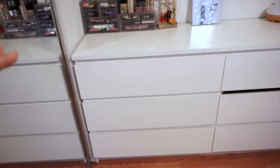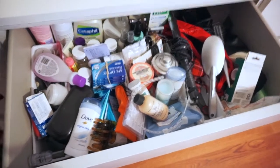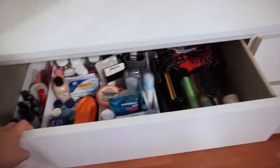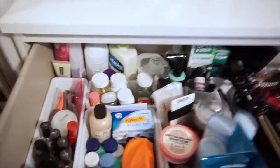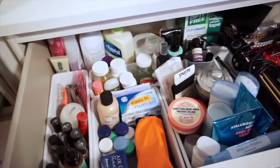So then moving on to the drawers. So you guys remember this drawer? I'll show you a really quick before, before I open this puppy up. So this was the before, and now this is the after. Okay, so let me show you guys a little bit what I've got going on here.